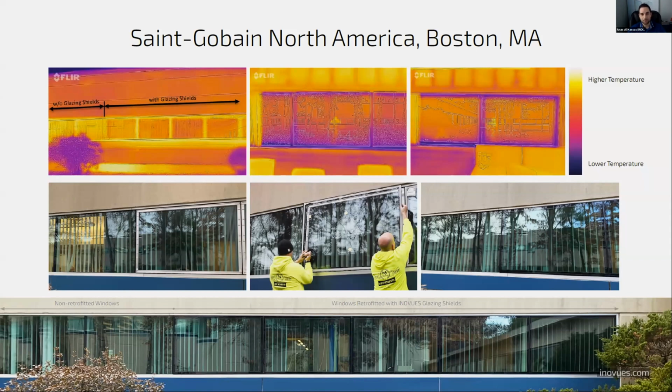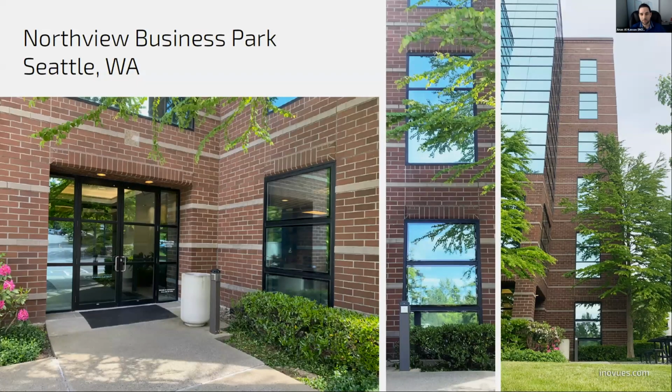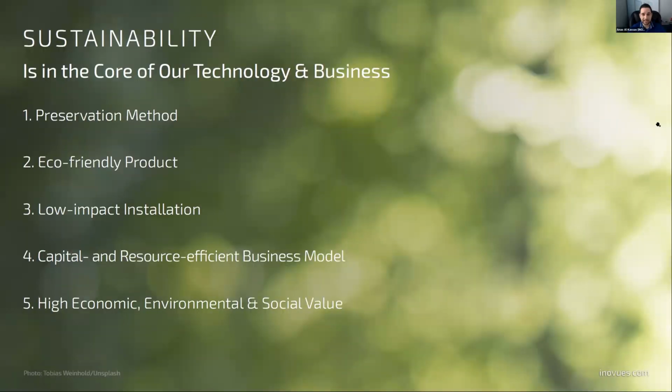There are also some photos of our product on a building in Seattle, so you can see how we match the color of the windows, even though they didn't want to upgrade the full building yet. And lastly, I just want to mention that sustainability for us is not just a word, it's really in the core of our technology and business.